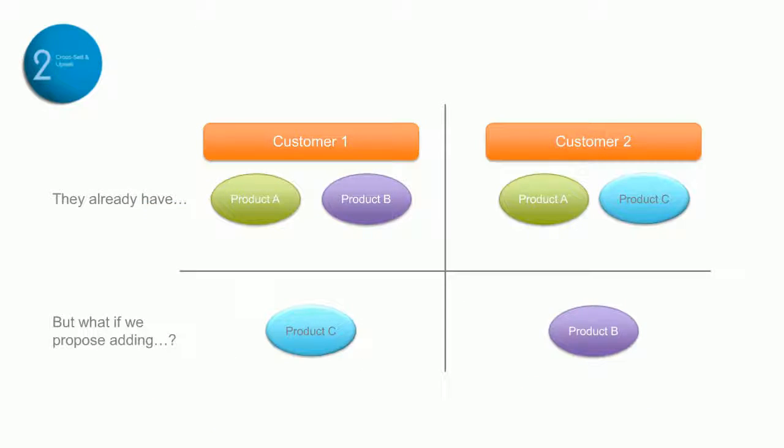So when we look at how this plays out in a practical sense, say you've got a couple of customers. Customer 1 has products A and B, and customer 2 has products A and C. The natural question is, if these guys are similar enough, perhaps product C is a good fit to add to customer 1, and perhaps product B is great for customer 2. They get more of our product, they are happier, they get more value. It's like that Amazon thing: customers that bought this also bought this.